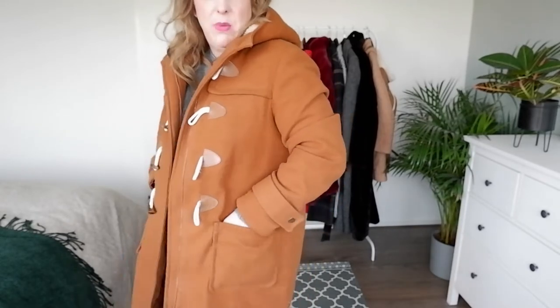I just wish it had slightly better pockets perhaps, because these are quite big and open. But yeah, it has a full-on zip and then also this duffel closure. So it's just extra secure and it keeps you nice and warm, even though it's not so warm that you start to overheat, if you know what I mean.